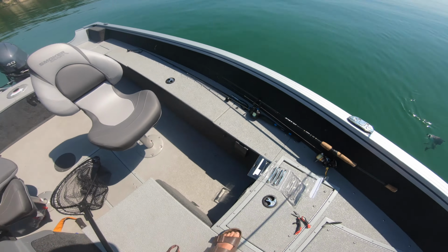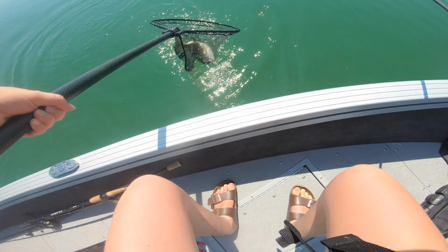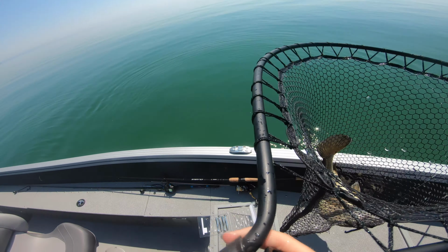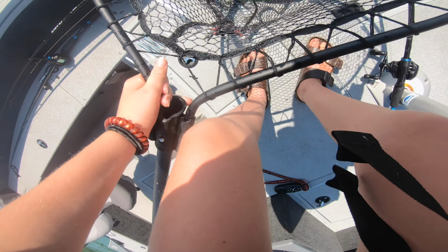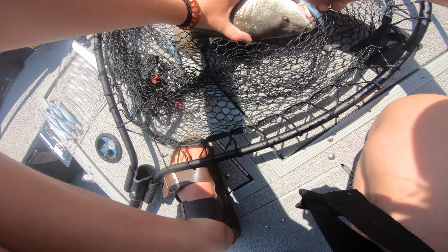Oh my goodness. Second sheephead of the day. This one's bigger than the last one. Yeah! Second fish of the day in the boat. This one is quite a bit bigger than the last one. Let's get the hook out.